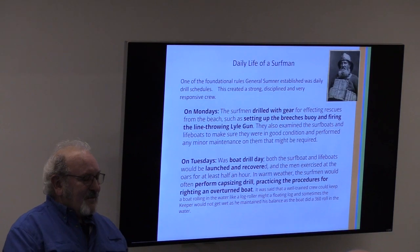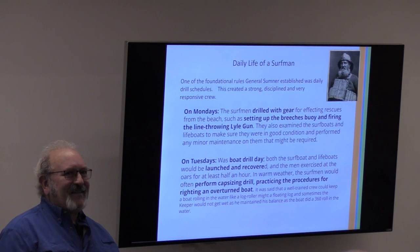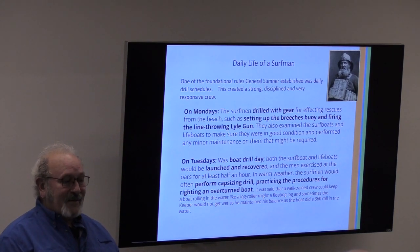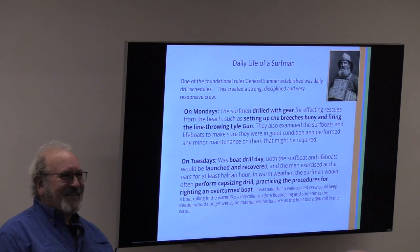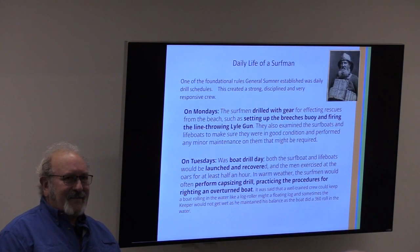On Tuesdays, the boat drill, so they would take the boats out and have to spend at least an hour rowing. And sometimes when it was warm, which wasn't a pleasure for every lifesaving station, they would try doing capsize drills.